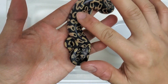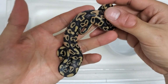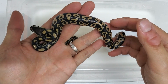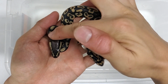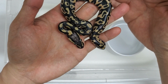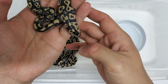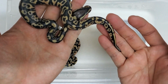Both yellow belly and pastel will busy up the sides a little bit, but what I'm trying to look for is that wide striping down its back. What I understand from the extreme gene is that it tries to make a stripe down its back, and you can see there's a little bit right behind the head, but then beyond this point right here, it just breaks. So I don't think that this one has the extreme gene in it. This looks to be a pastel yellow belly.